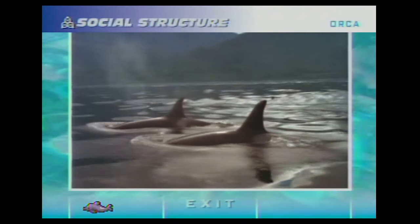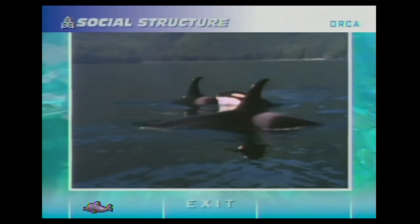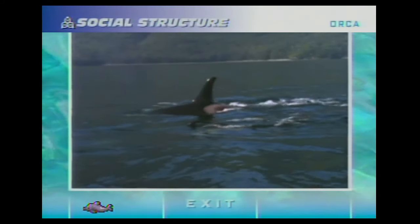Within the population, the communities are fairly highly structured. The northern resident community has 16 pods, and pods are very closely related groups of families, basically groups of sisters and their children, or cousins and their children. And these are groups which will relate to each other on a fairly constant basis throughout life. But within those pods, there are nuclear family groups, and we call them matrilineal groups, which consist of basically a mother and her children, and very possibly the mother's mother is also present. And these individuals in these nuclear families, these matrilineal groups, will stay together every day throughout their life.